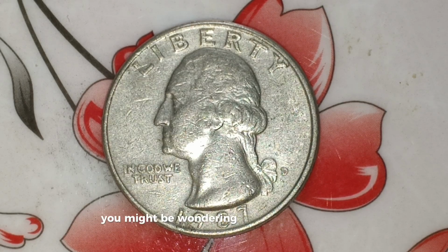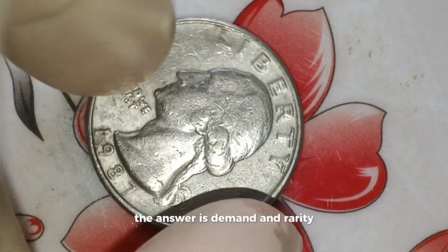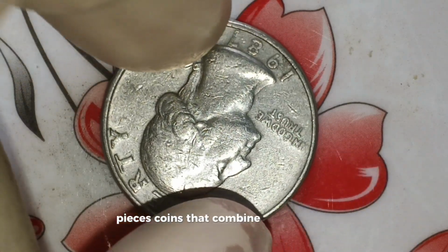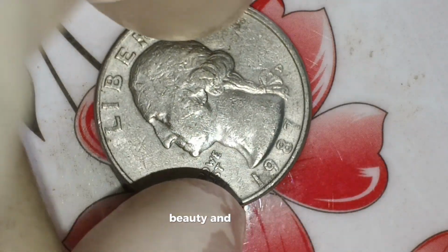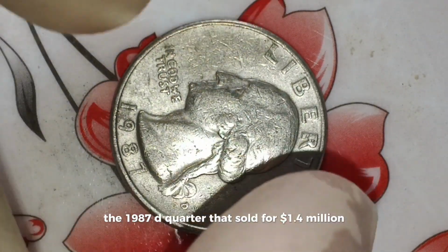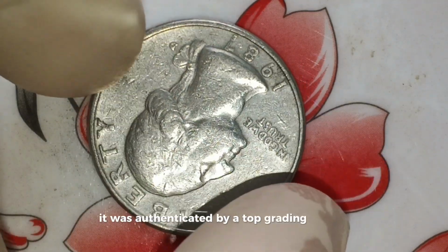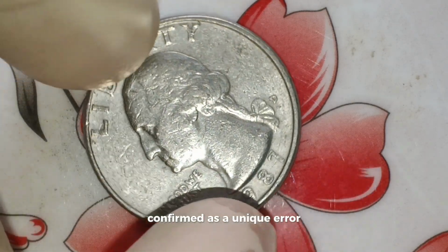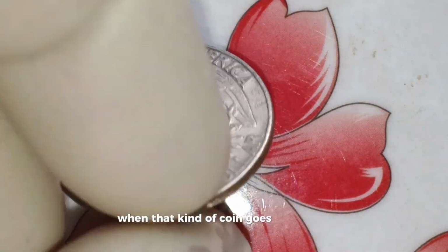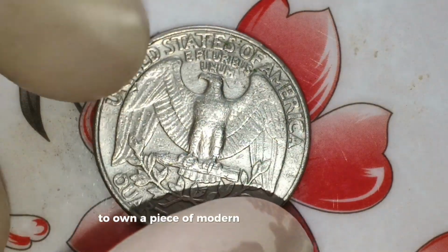You might be wondering, how do these coins end up selling for such incredible amounts? The answer is demand and rarity. Collectors are always on the hunt for one-of-a-kind pieces, coins that combine history, error, beauty, and mystery. The 1987 D quarter that sold for $1.4 million was a perfect storm of all those traits. It was authenticated by a top grading agency, confirmed as a unique error, and recognized as the highest graded example of its kind. When that kind of coin goes to auction, collectors with deep pockets are willing to pay top dollar to own a piece of modern minting history.